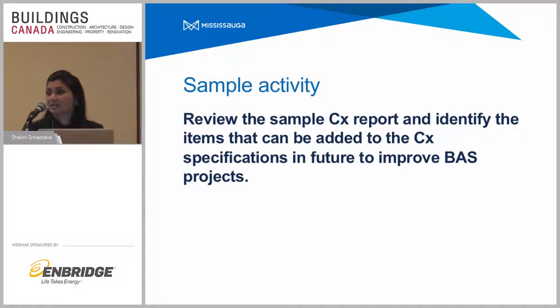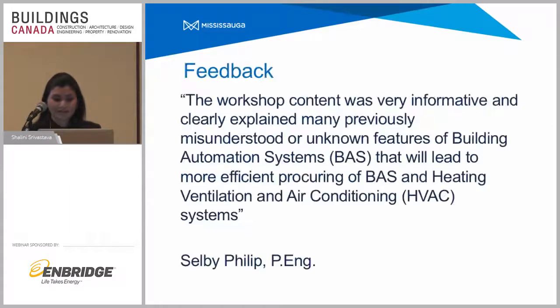So in the session, we had a lot of very fun and engaging activities. Maybe not so much fun all the time, but engaging definitely. So as a sample I've brought here, there was a commissioning report that was supplied to all the attendees, and they were requested to look through it and see what other energy saving features they could have included to make the facility run a bit better. This is a quote by one of our project managers, and he did say that he got a lot of clarification on a lot of misunderstood features, and that will help in future.